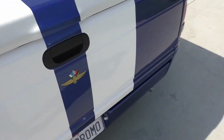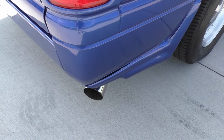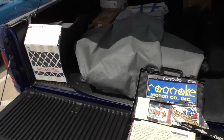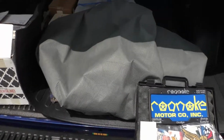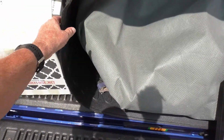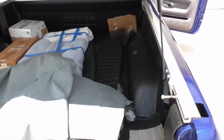Hang on, we'll cover the engine for you here, that type of thing. Get in the bed. All right, we're going to get you in the bed here and show you everything that's included like we talked about during the walk around. So all sitting in the bed of the truck for you. This is a factory hard tonneau cover from the factory. It's also the factory Dodge bed liner on it. There's an extra bed liner cover here to protect that bed liner that's factory. See the Mopar in the back of the bed there.